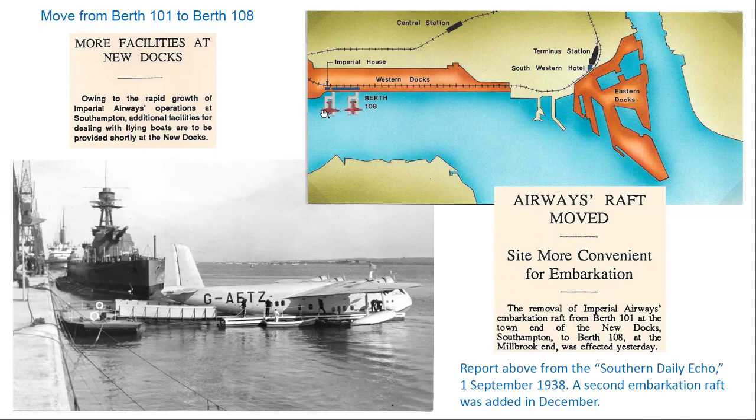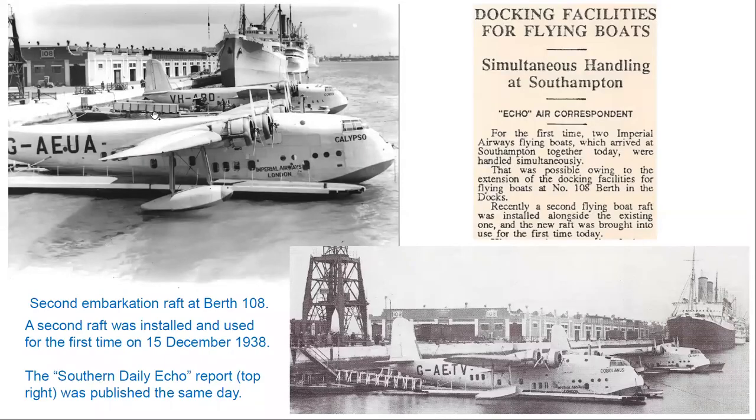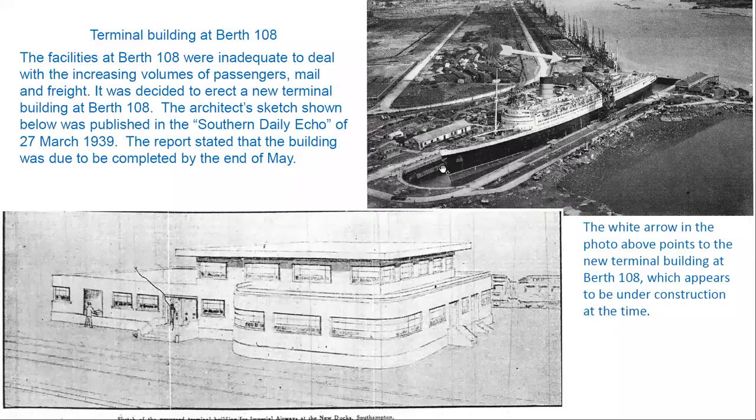I've shown two flying boats and two embarkation rafts. And in the photo, quite rightly, there's only one in September, but they introduced the second one in December 1938. So here we are with two photos of two embarkation rafts in use. That was in December 38.